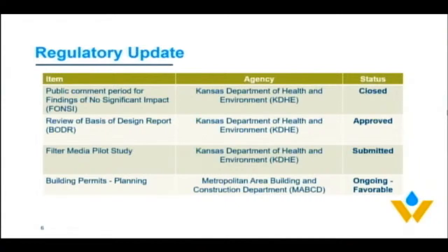The basis of design report is the second element. That was submitted early in phase 2A. The basis of design report, if you'll recall, is a comprehensive report of the process itself, the critical structures, the electrical infrastructure, all of the things that are going to be required to operate the facility. That was submitted, and it has been approved by KDHE.